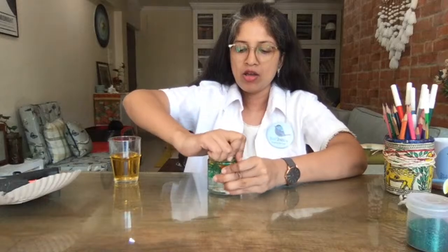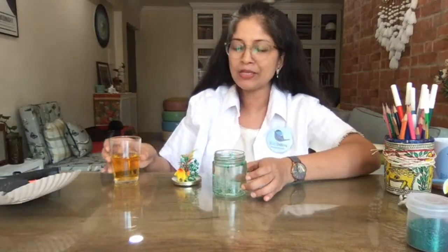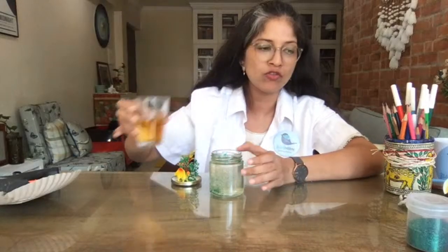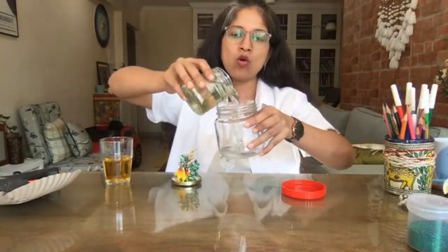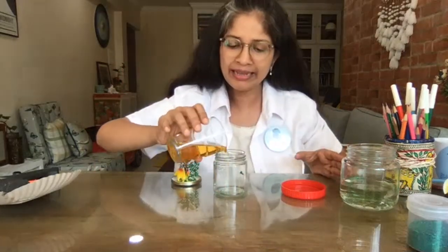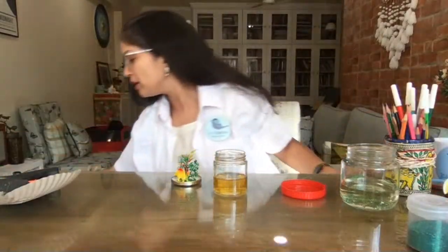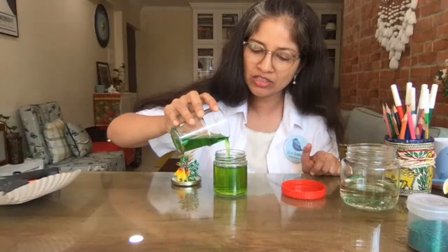So what I'm going to do now is move this dino guy out and try a bit of yellow color and see if I like yellow. Personally, I'm not very fond of too much color in my snow globe, but some children like colors. So you can try yellow, you can try green, and then decide for yourself what color you would like to keep. Next, for this dino boy to go inside, I'm trying a light green color.